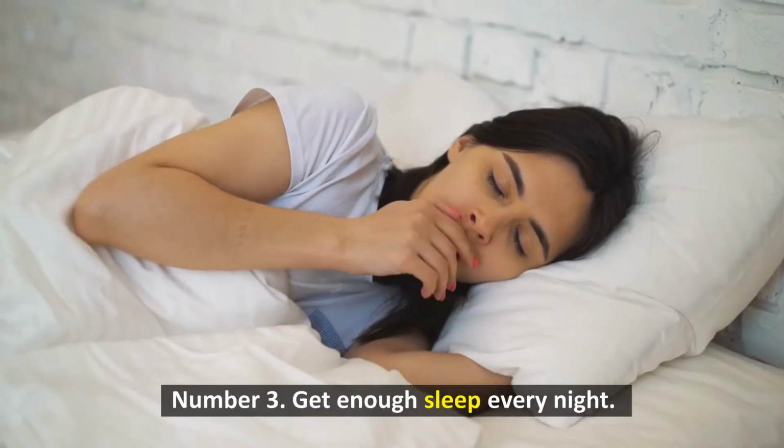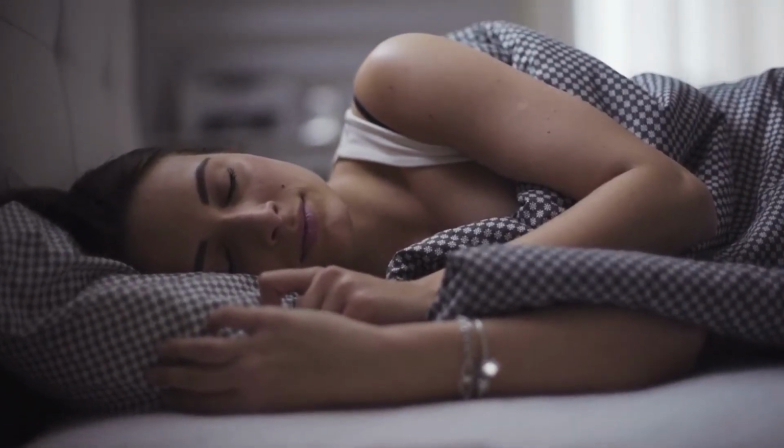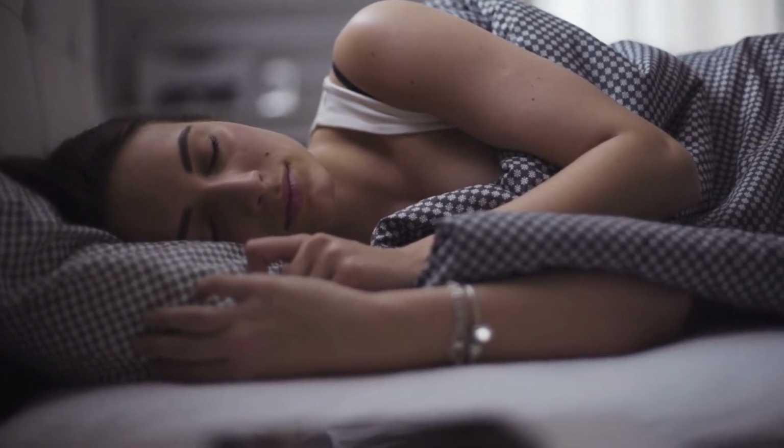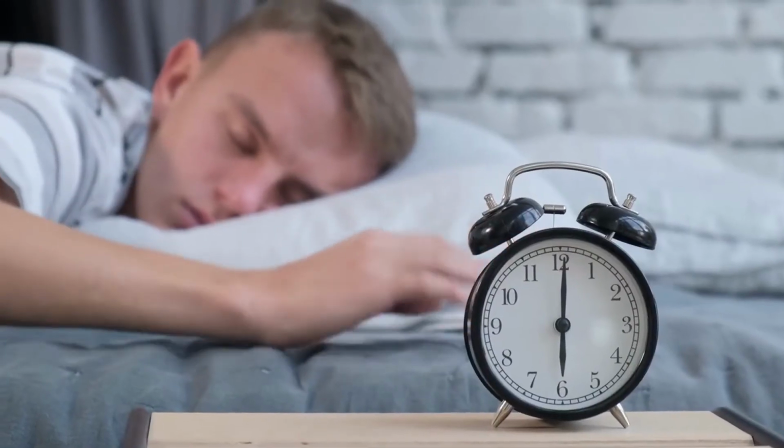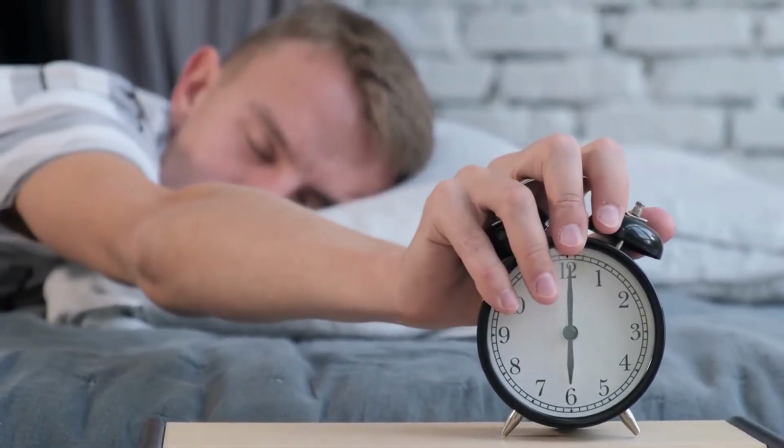Number 3. Get enough sleep every night. A regular sleep schedule may be crucial for weight loss, especially if you're trying to lose 10 pounds in a month. In a 2008 study, sleep-deprived men experienced increased hunger and ghrelin levels. Set a consistent sleep routine and reduce distractions before bed to enhance your sleep cycle and weight reduction.